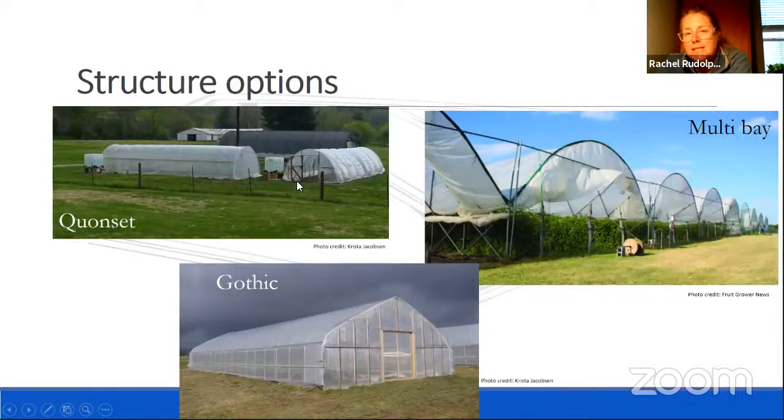So the Quonset style, that is going to be your cheapest option. But for Kentucky, we like this Gothic style high tunnel because of this pointed roof, and it sheds rain and snow a lot better, specifically snow. So that's going to be the important thing. Sometimes these Quonset style high tunnels, the snow will just sit there and then it'll collapse through the tunnel, which is not what we want.